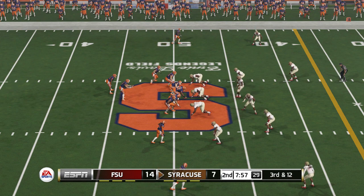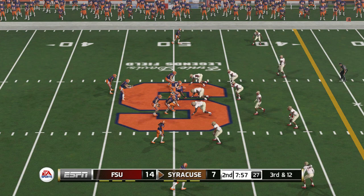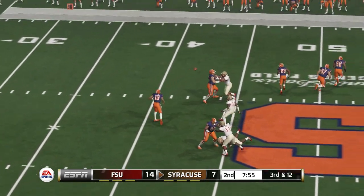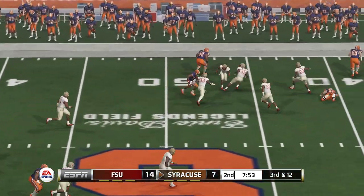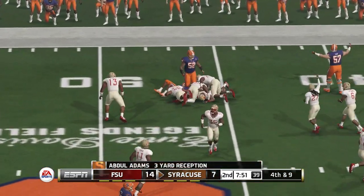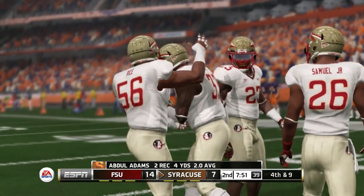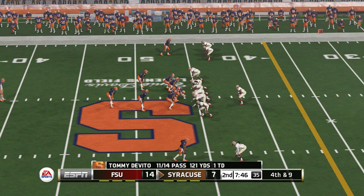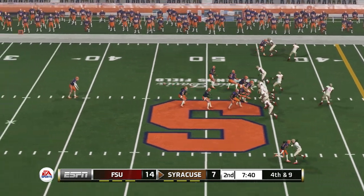Here we go. Green 15. Kill it. Hey, kill. Throws it to the halfback on the screen. Brought down at the 46. Number 33 brings him down at the 46-yard line. That'll bring up 4th and 9. This punt, if he gets it where he wants it, can really change the field position of this football game.